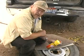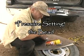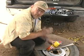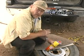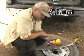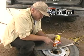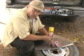Now this next technique is pretty dangerous, and you really wouldn't use it on a smaller tire like this unless you absolutely had to. In fact, this is one of those techniques you only use if you really have to. You don't want to go out and practice this thing because, as I say, it is dangerous. But it involves starting fluid, strike anywhere matches, and a rug.